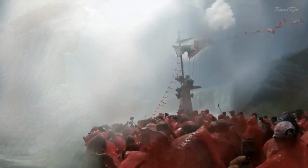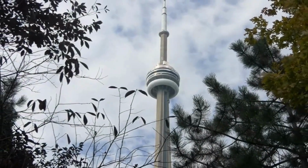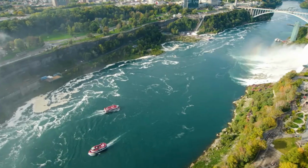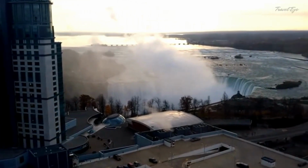Take in breathtaking panoramic views of Niagara's splendor from Ontario's skyline at Skyline Tower. While there, feast on some great eats in the buffet dining room or revolving room. Here are some activities and attractions to enjoy at the world-famous Niagara Falls.